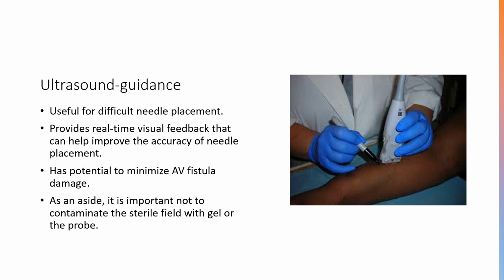As an aside, it's important not to contaminate the sterile field with the gel or the probe. Now, some experienced operators can perform the procedure without exposing the skin entry site to ultrasound gel. So the use of sterilized ultrasound gel is not always necessary. Sometimes you can just put some sterile saline onto the field, and that is enough of a medium to allow for an ultrasound image to be generated.